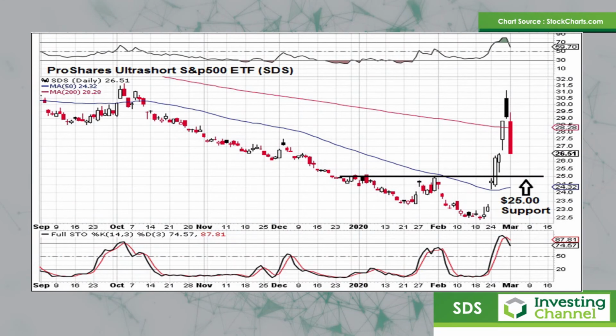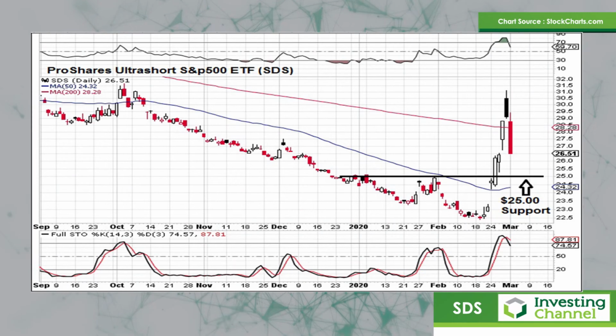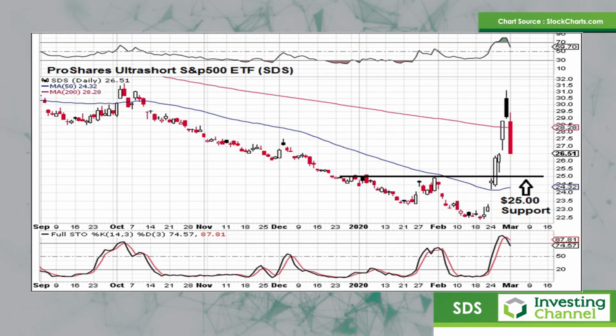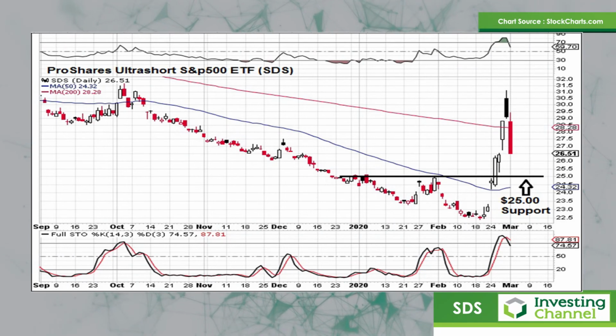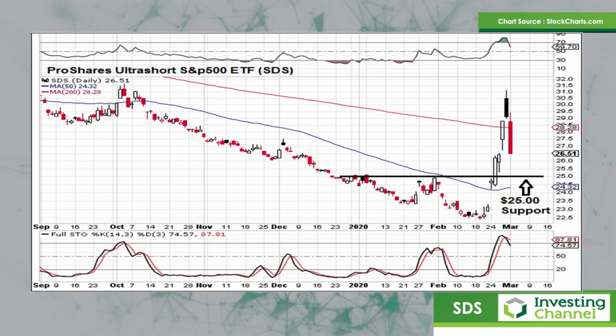Now, if we move on to my final chart of the day, this is the ProShares Ultra Short S&P 500 ETF. This is a leveraged exchange-traded fund that is an inverse ETF mapping the movement on the S&P 500. I've spoken about this previously when it was down at $23 and said it was looking likely that it was a buying opportunity. It's since moved up 30% since then.